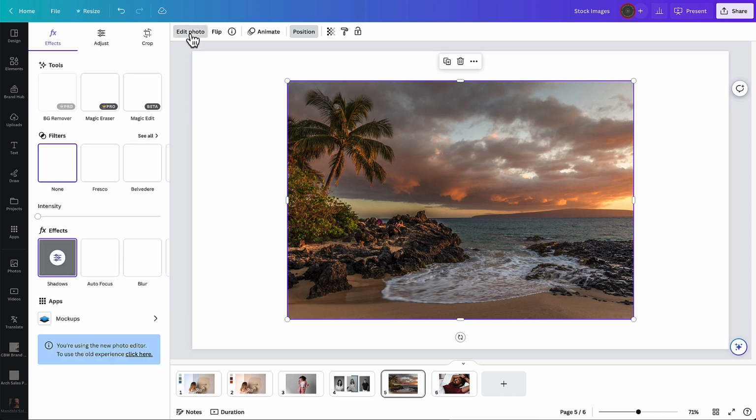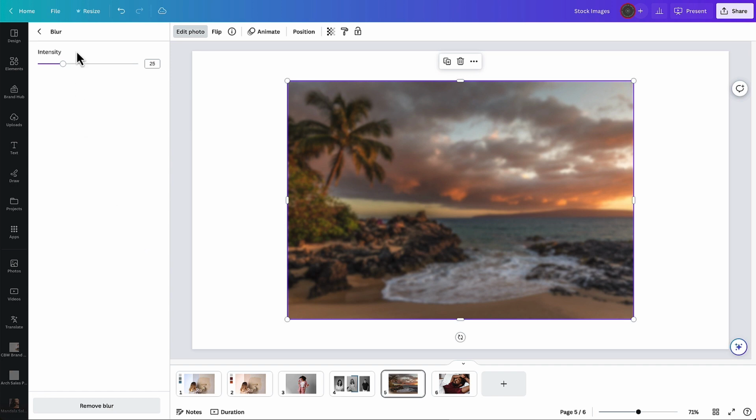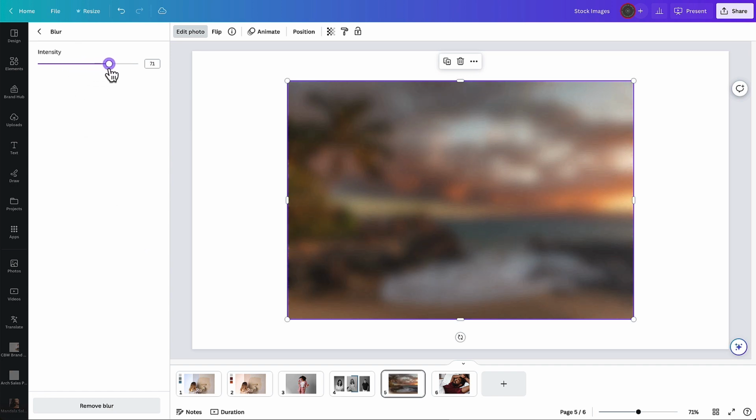You could actually go to edit the photo, and on the bottom here where it says FX, you could click on the blur effect. And then you could blur this whole photograph. It does soften all the details, so you still have the colors and you can play with the intensity to give yourself the feeling of it being out of focus, and then it won't contrast so much or clash with the text or anything that you overlay it.